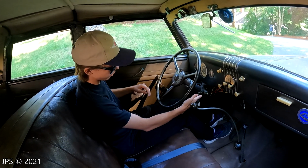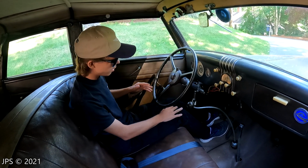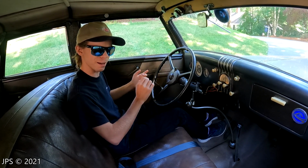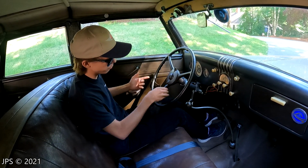Next up, we're going to take a look here at the steering column, and we have the key, and we have this weird little switch here. Now, in a modern car, to turn it on, you turn the key to the right. On this, you turn the key to the left. You'll hear it make a really satisfying little click. Actually, it didn't do it that time, but it has before.